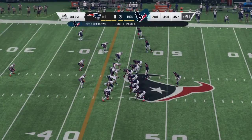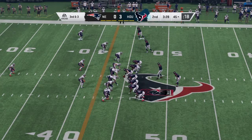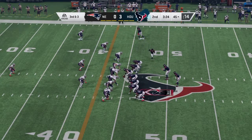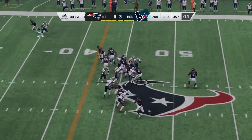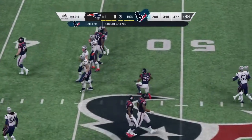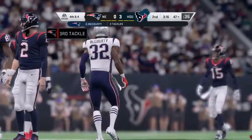In need of a conversion on 3rd down. They had the big play to start the drive. Not much sense. They'll try to run for it with Miller. And that one going nowhere from the start as he's met in the backfield and goes backwards.